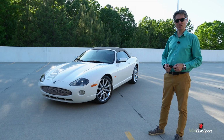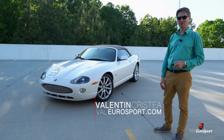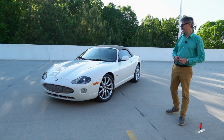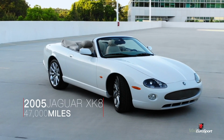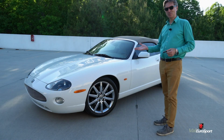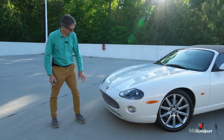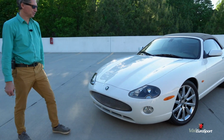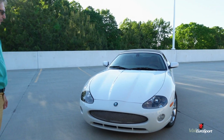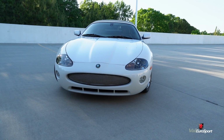Thank you for joining us again. This is Val Eurosport, and this is Baby Doll, a 2005 Jaguar XK8 in the rare onyx white over cashmere. What a beautiful color. It's an XK8. It's not supercharged. Somebody really liked it enough to put on an XKR grill. Usually an XK8 just has a blade here, but I think it looks even sharper with the grill. It makes it look like an XKR.